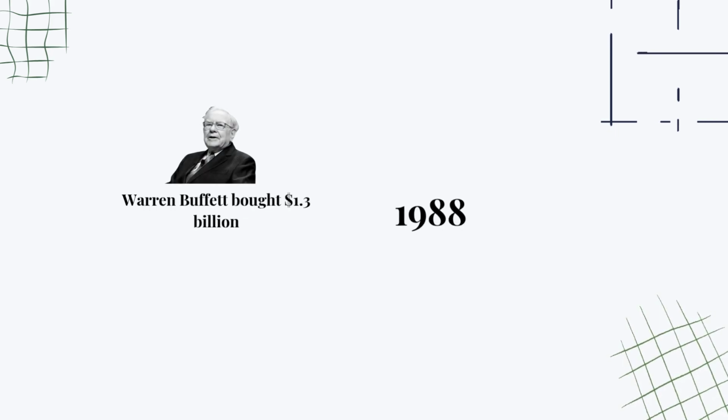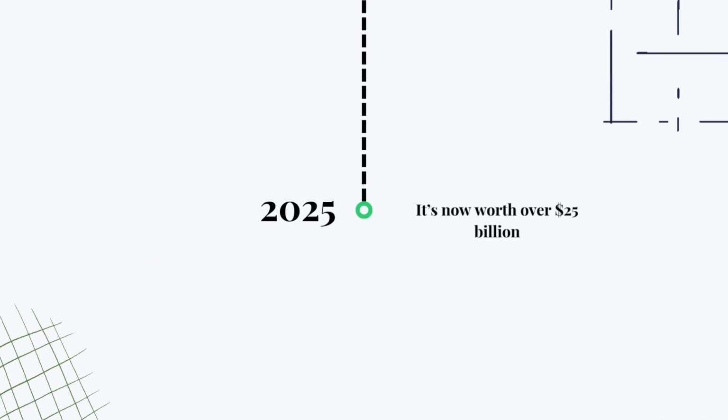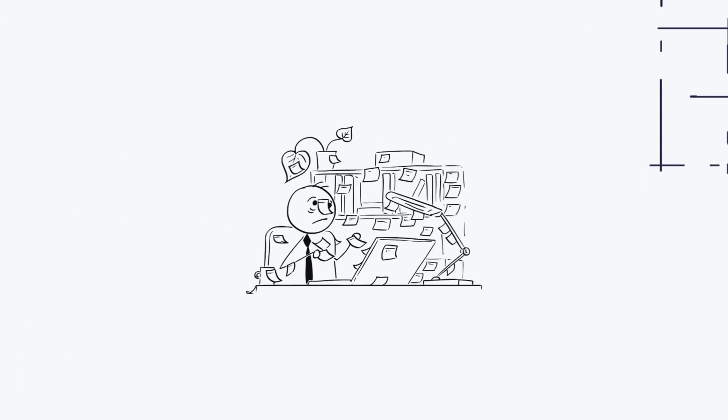In 1988, Warren Buffett bought $1.3 billion worth of Coca-Cola stock, and it's now worth over $25 billion. He didn't guess. He calculated, and his secret weapon? The DCF model. Here's how it works, made simple.